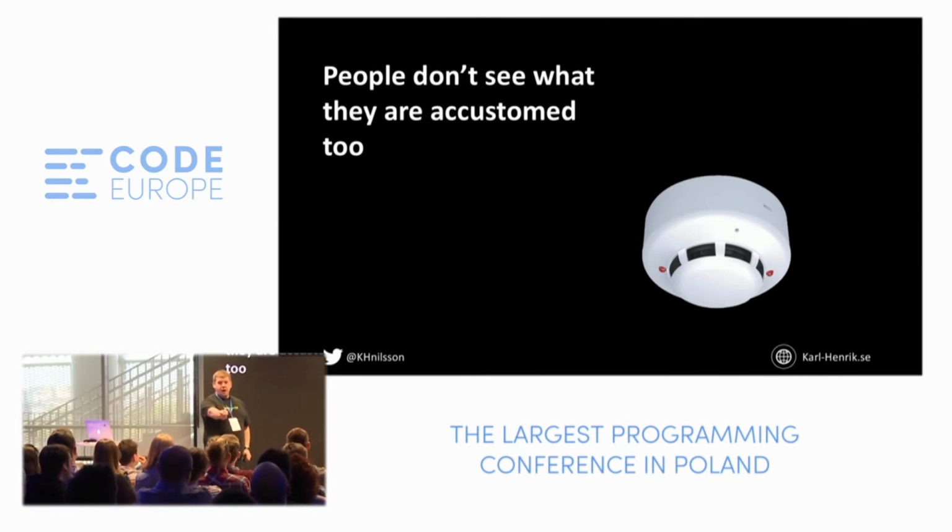Without looking up, how many fire alarms are in this roof? Without looking up. 8. 1, 2, 3, 4, 5. See, I had no idea. I probably should have counted this before. But the thing is that we have no idea because we don't look. We don't look in roofs. Why should we look in roofs?